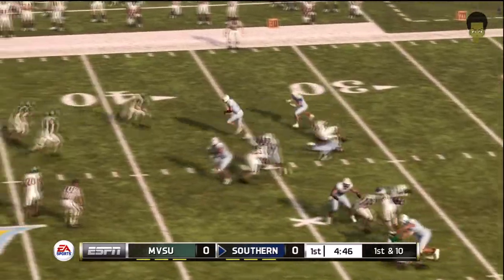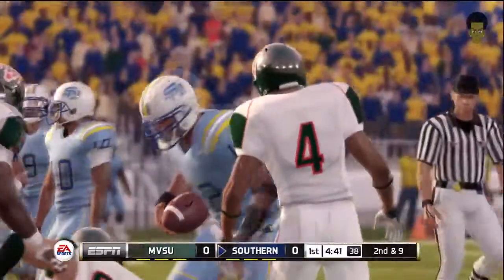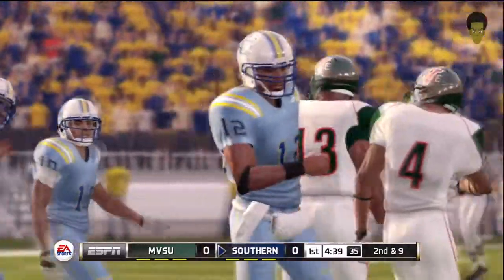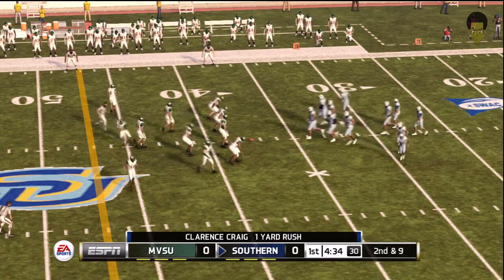Craig with the option. And they make the stop, the 37-yard line. No gain on the play. That brings up second and nine. Second and nine coming up here. Ball on their own 37.